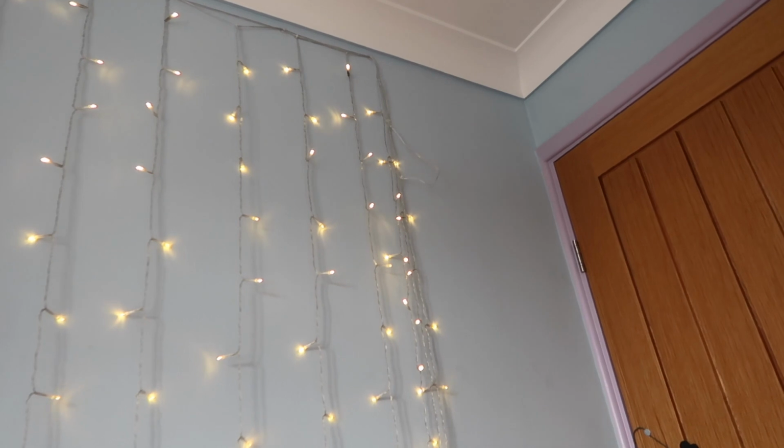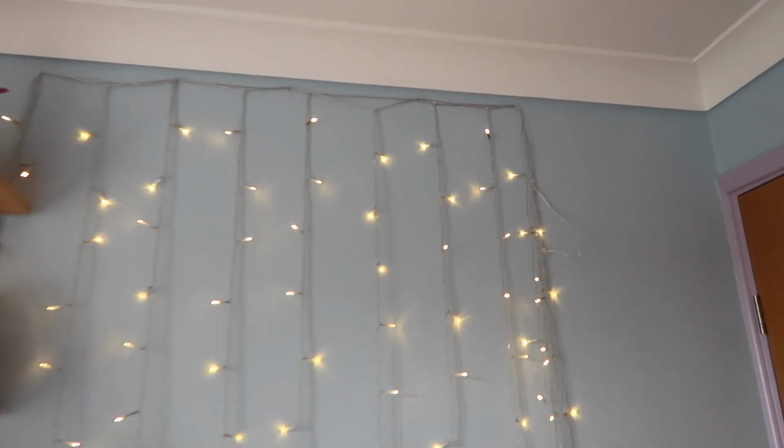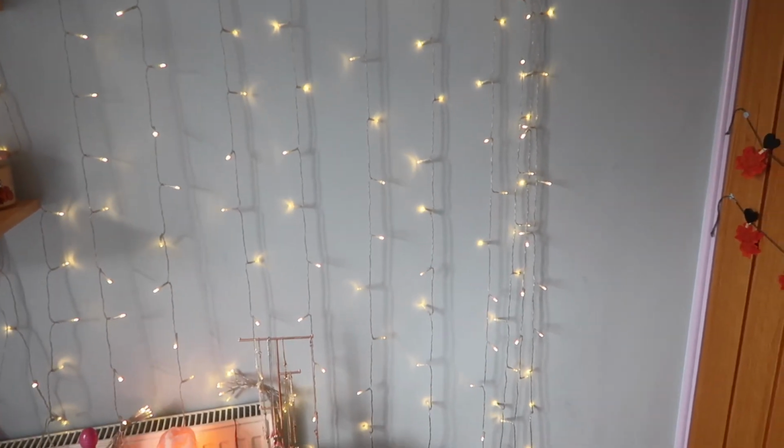A lot of them have fallen down, but there's no point putting them back up because I'm going to have to take them all off to paint it. But yeah. Okay, so that is what my old bedroom looked like. And as you can see, it was very blue, but also very girly and kind of quite young.